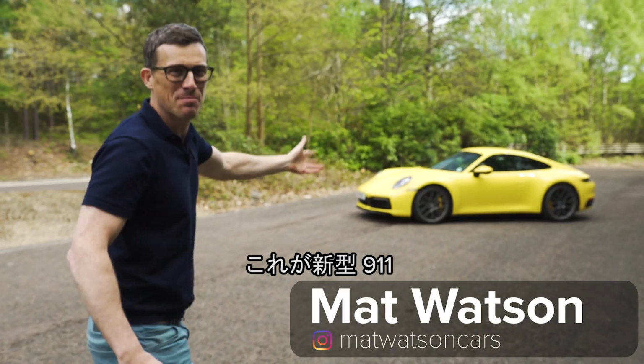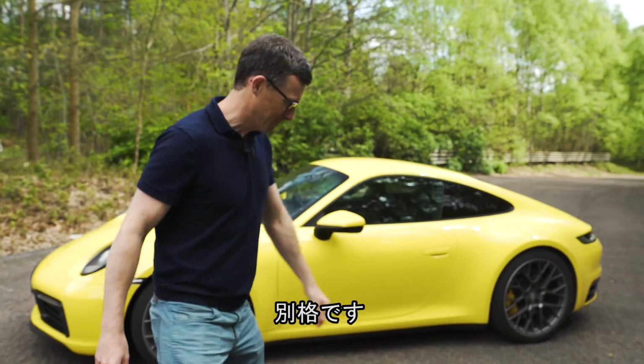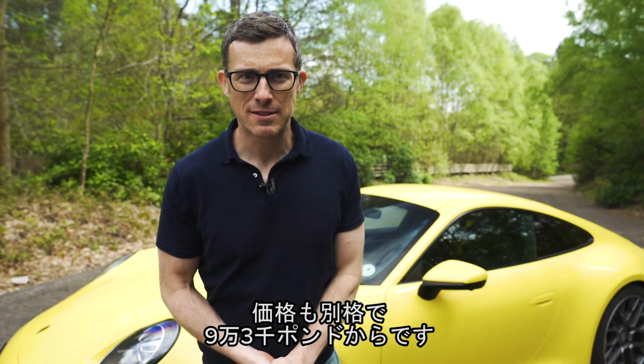This is the new Porsche 911, the 992. It's pretty special, but it's got a special price. It starts from £93,000.